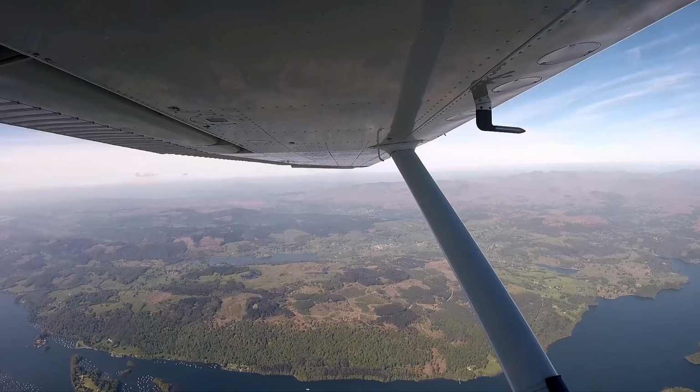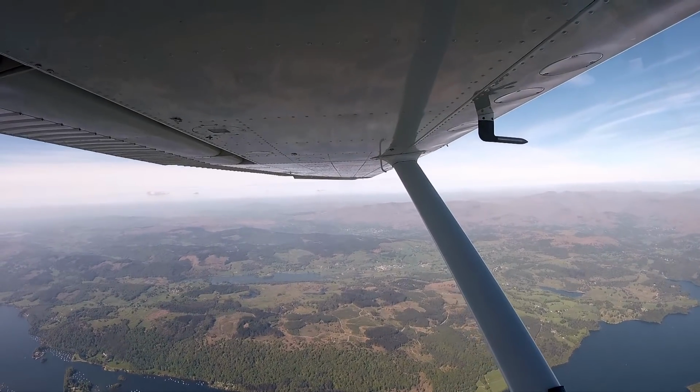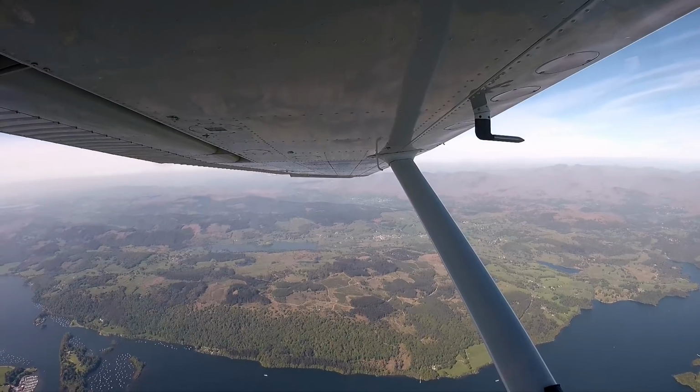Just make out Esthwaite Water, just to the west of Lake Windermere, and we've just been handed over from RAF Warton to Scottish Information.